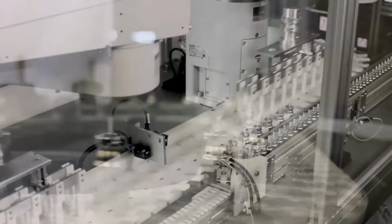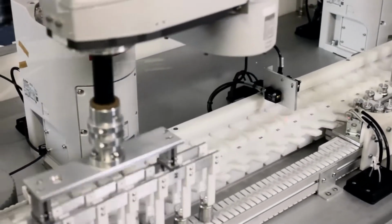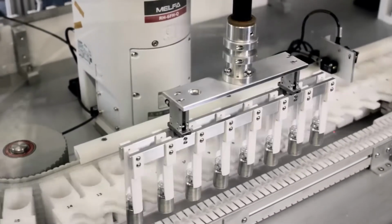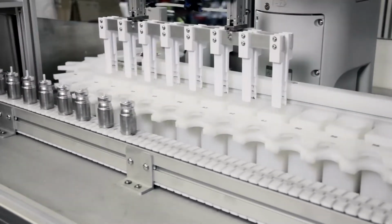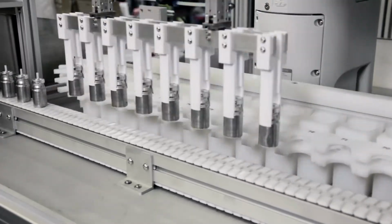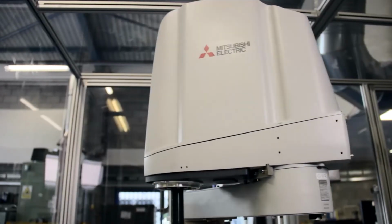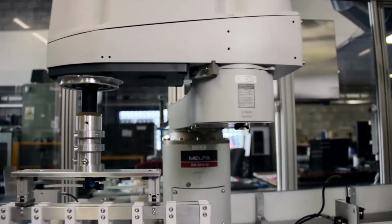We needed to be able to collect pucks from the conveyor at 180 a minute, present them into moving pucks, collect the MDIs from the moving pucks and place them onto a moving outfeed conveyor. The synchronization is critical because these cans are unstable, and unless we can synchronize the speeds absolutely precisely, then the cans will topple. It's crucial that we have accuracy and repeatability of position control, which is why we selected Mitsubishi Electric. The components that have been used on this machine are obviously the robots.